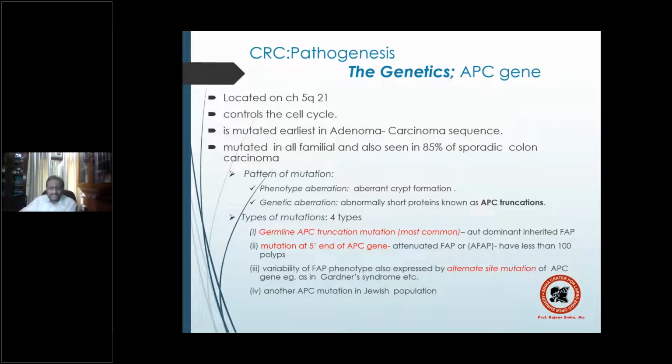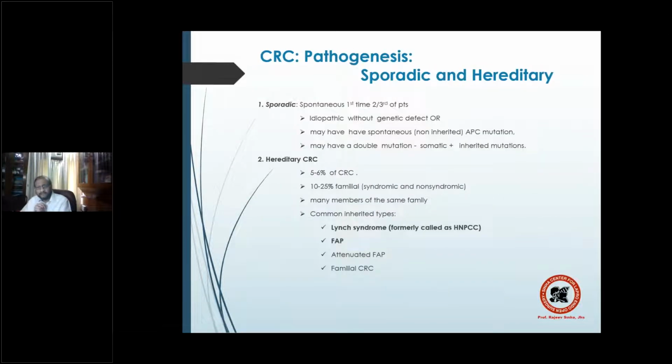These types of mutations you may afford to forget. If you want to remember them, they are in front of you. If you want to forget it, forget it. But just remember that the APC gene is the most important gene to be affected, located on chromosome 5, and in almost 85% of sporadic cancers also. In all inherited cancers, so always there. But even among the sporadic, 85% will have an alteration of this APC gene.